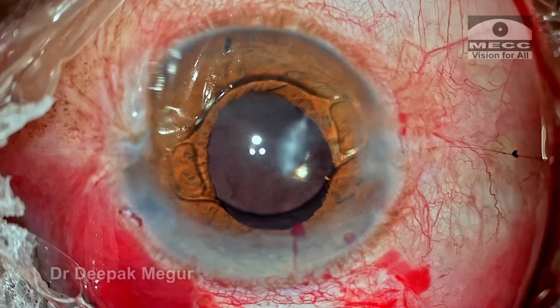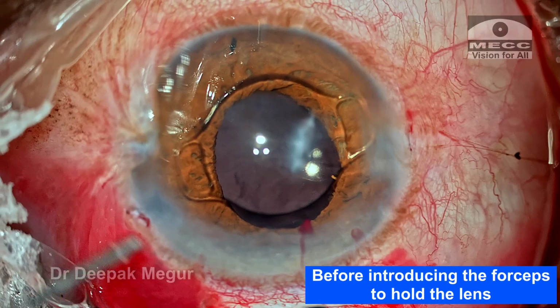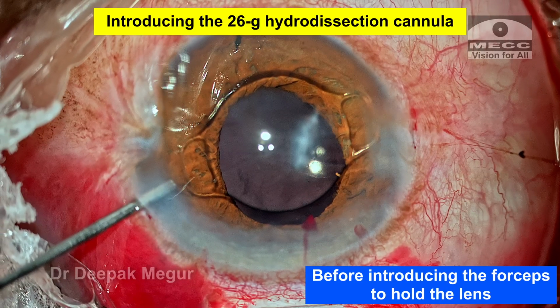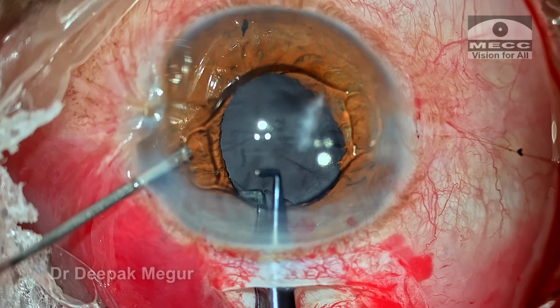Another point which I would like to share here is that before introducing the forceps to hold the lens, my side port instrument, which is a 26G hydrodissection cannula, has already gone into the side port so that I don't have to struggle when I want to enclavate after the lens enters the eye. That's the reason why I've pre-entered my cannula first and then the forceps goes in.